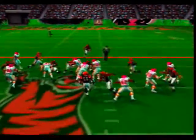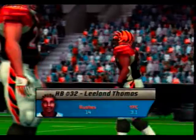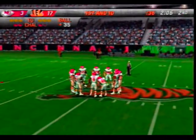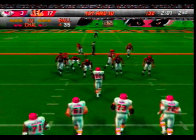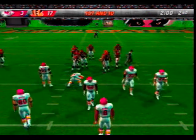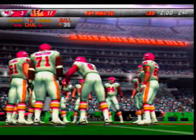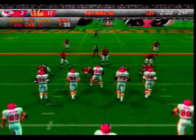Cincinnati goes with a four-man front. Gets the call. Dorsey comes up to make the play at the 35-yard line. Pickup of 11. Almost at the two-minute mark now. On the 35-yard line. And we've reached the two-minute mark here in the first half.